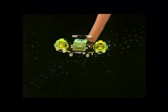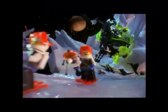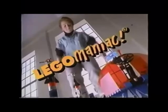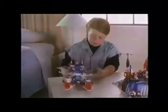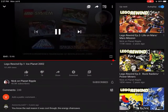Black Drum attack. Lower the rocket. Save the satellite. I'm coming! Oh no! Keep cool when you discover the new Ice Planet from LEGO System. The Ice Planet was in a deep freeze until a maniac touched down. LEGO Maniac! Only a LEGO maniac could turn such a cold planet into such a cool one. LEGO System, Ice Planet, and Space Police, each set sold separately. Maniac not included.